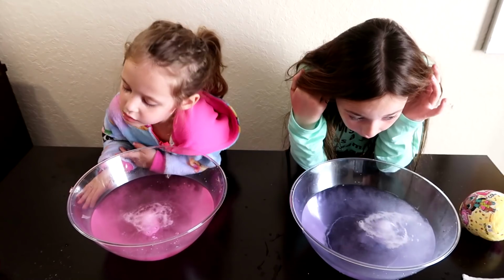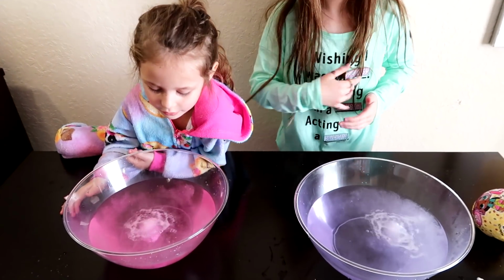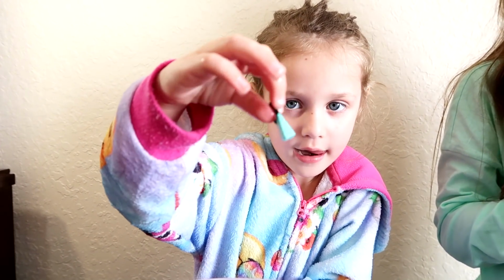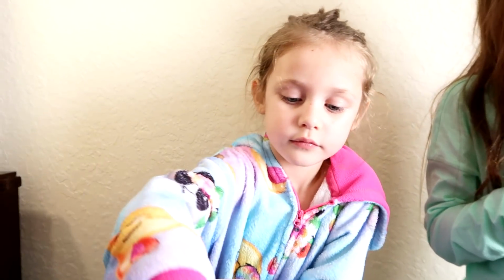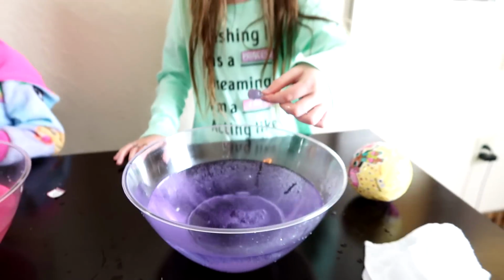So what do you think is going to be inside? Can you see anything yet? There's like steam coming out of it. It's cool. What do you have, Rose? A purse. Ooh, are you going to put your heart on it? It's still stuck on the bottom. Save it, Daisy. What is it?